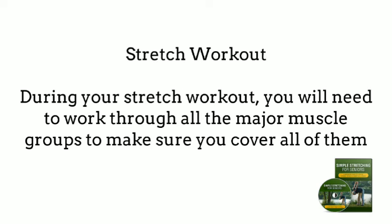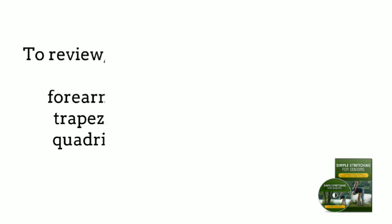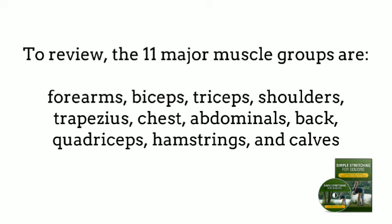Stretch workout. During your stretch workout, you will need to work through all the major muscle groups to make sure you can cover all of them. To review, the 11 major muscle groups are forearms, biceps, triceps, shoulders, trapezius, chest, abdominals, back, quadriceps, hamstrings, and calves.